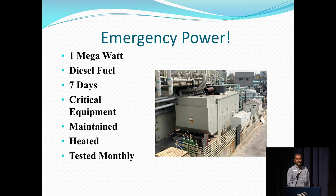If the power turns off, we have an emergency generator on site. And that's what's in this big box here. It's a big diesel emergency generator. It runs off of diesel fuel. It provides 1 megawatt of power. And that's not enough to provide power for the entire aquarium, but it is power enough to provide for all the critical instrumentation, the critical equipment, just to keep things going until we can get power back on.